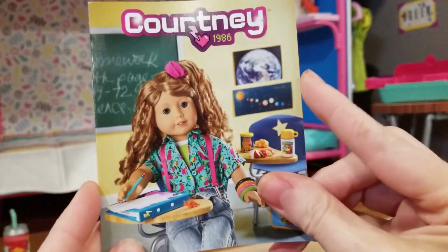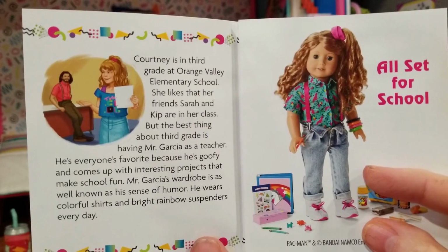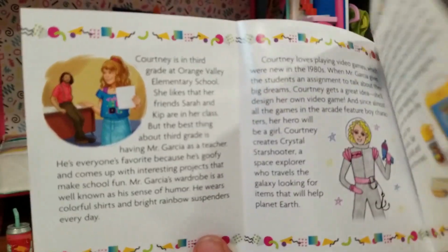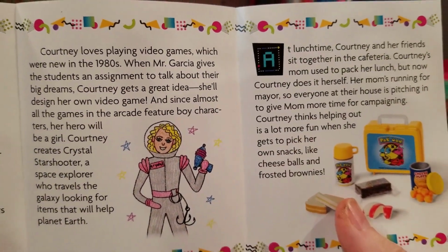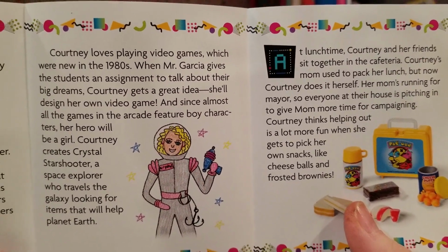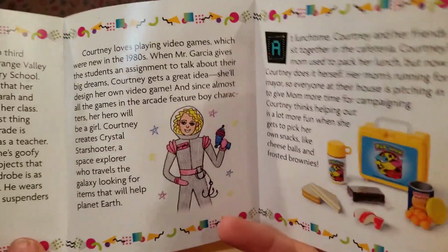All right, and here's her school booklet. She's in 3rd grade at Orange Valley Elementary School. She likes that her friends Sarah and Kip are in her class, but the best thing is Mr. Garcia, her teacher. She loves video games, which were new in the 80s. Mr. Garcia gives the students an idea to talk about their big dreams, and she says, I'm going to design my own video game.